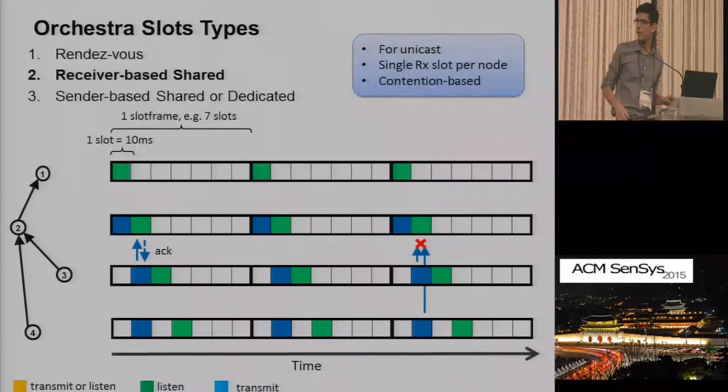Now we have another example here. 3 and 4 both attempt to communicate to 2, and this is to illustrate that this is still a shared slot, meaning contention-based slots. So we still may have contention here. The 2 nodes contend, they don't get an ACK. They're going to back off, use an exponential backoff as per the TSCH standard, and attempt to retransmit at some randomized later time.